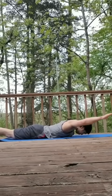Do 15 reps in the morning and night, and you'll immediately begin to feel your body want to lift up like this. That means your lazy muscles are beginning to work again. Another exercise for this is the Y raise, which you can do in a chair, but is probably easier on the ground.